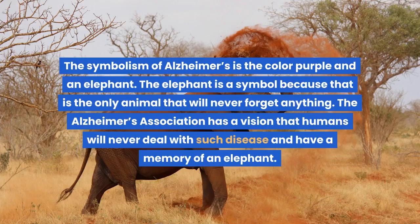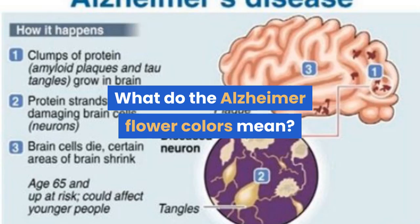The symbolism of Alzheimer's is the color purple and an elephant. The elephant is a symbol because that is the only animal that will never forget anything. The Alzheimer's Association has a vision that humans will never deal with such disease and have a memory of an elephant. What do the Alzheimer flower colors mean?